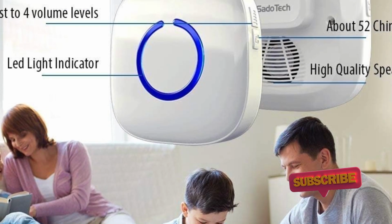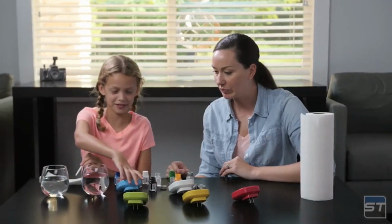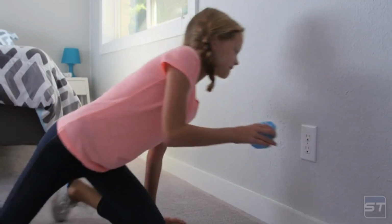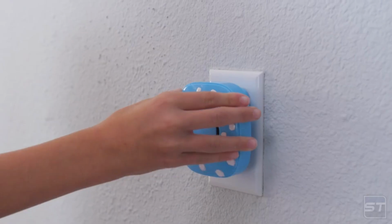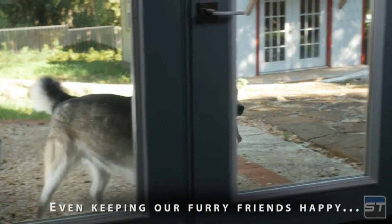Unlike imitation door chimes for home that stop working after months or even days, the Sadotech door chime is the real deal. Featured on QVC, Fox, ABC, NBC, and CBS News, our patented design uses only the highest quality microchips and electronics for long-range wireless and even longer battery life.